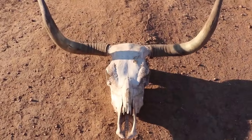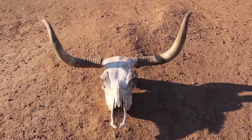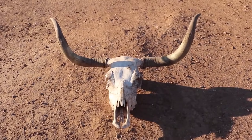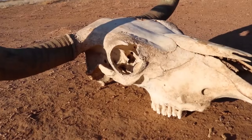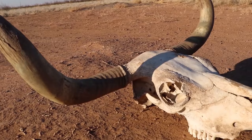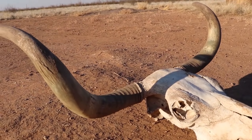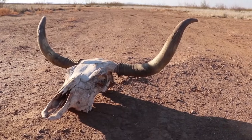Well, I thought it was pretty cool. You know, I've seen people have cow skulls and they kind of decorate with them, and we've seen kind of remnants of dead cattle around, but never a whole skull. Never a whole skull like that. And it looked like maybe a longhorn or something. It had these really large horns on it. So it was pretty impressive looking.